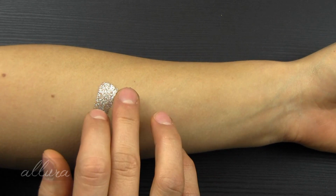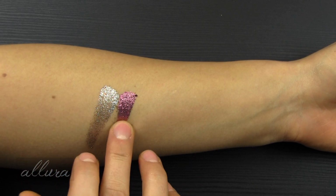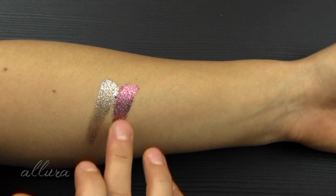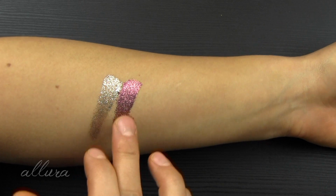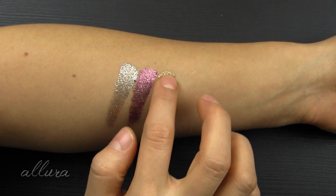The second shade is Diamond Glitterati. It is a metallic, it says Dusty Rose. A little more. Fluent in Diamonds is a gold glitter.